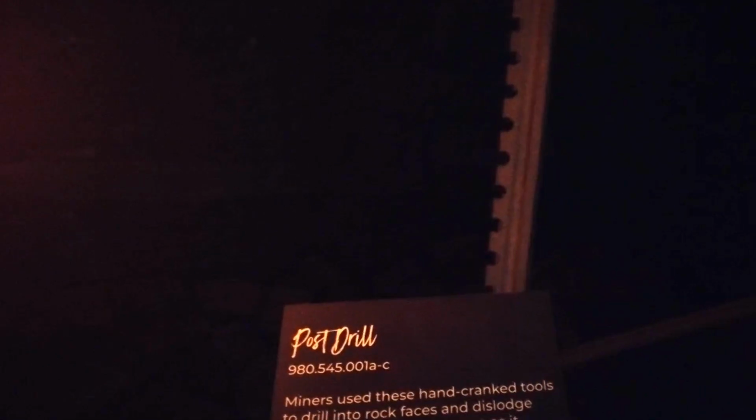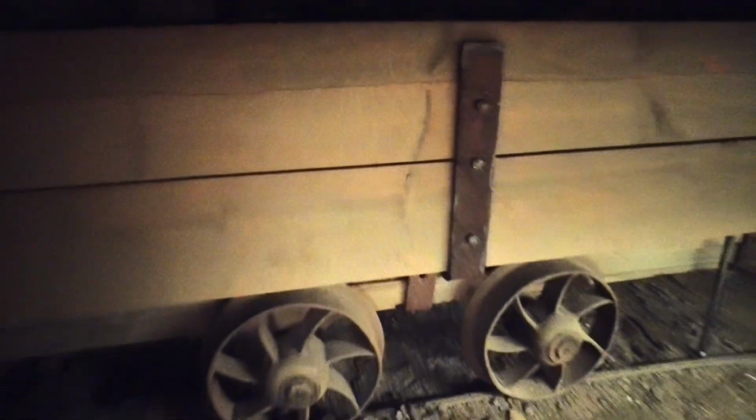Post-drill, miners used these hand crank tools to drill the rock faces and dislodge the coal. Drilling was dangerous as it could release explosive gases that only required a spark to ignite, because coal has a lot of gases associated with mining it. And then you got the ore cart.